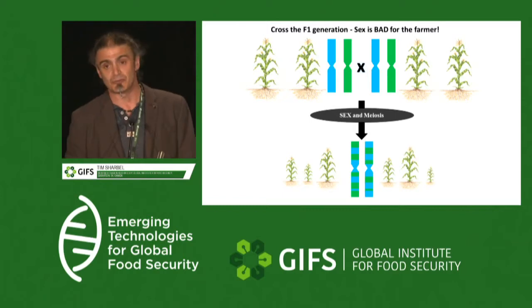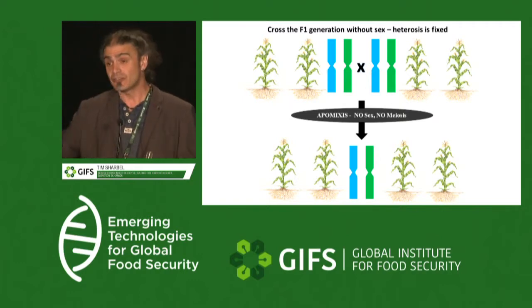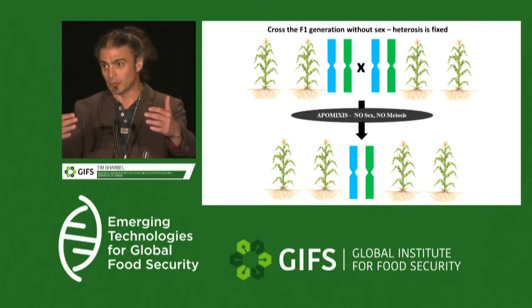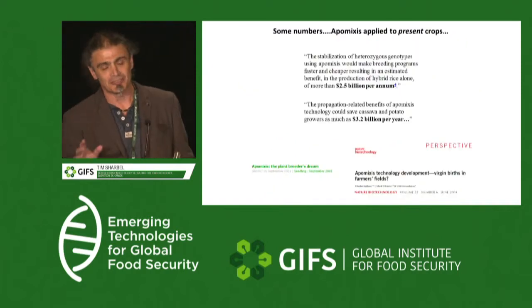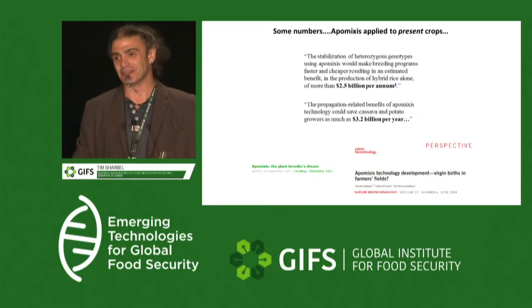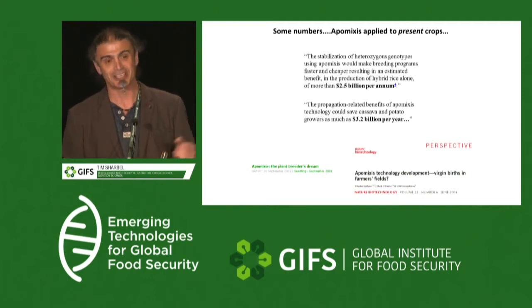So what it means for the farmer is that the farmer, of course, buys seeds every year. The idea that we're working on is that if you could take that F1 population and simply turn sex off and turn on Apomixis, then those plants would reproduce clonally from then on. And while it sounds really bad for companies, it's not real. I told you that last statement about buying seeds one time and never buying them again. That's what most Apomixis researchers have been saying for years, right? And so I don't believe that. I'm just stating it.